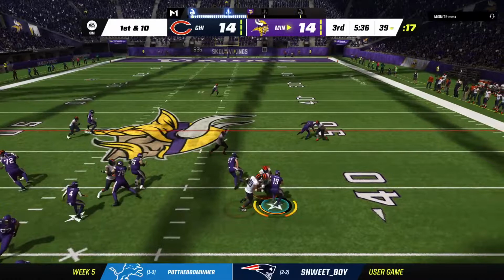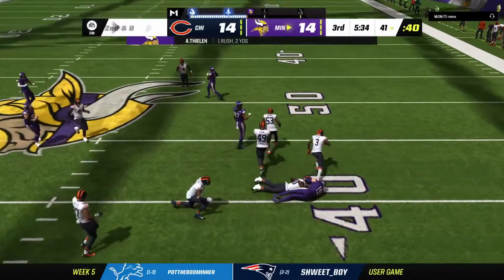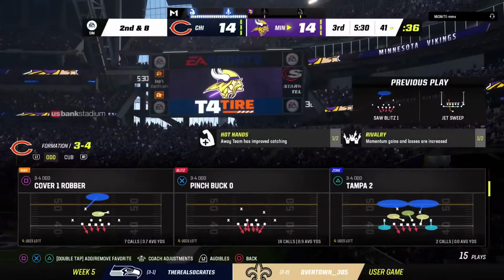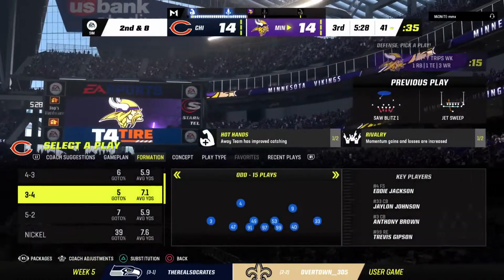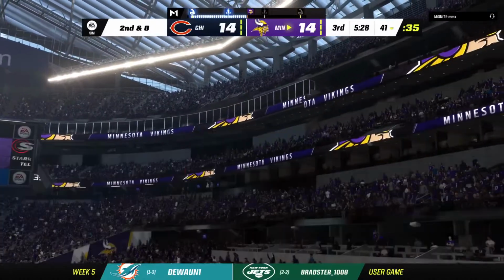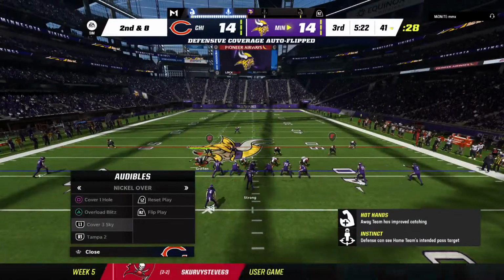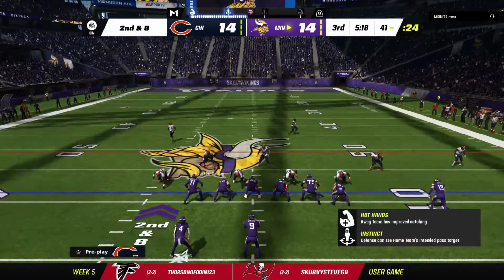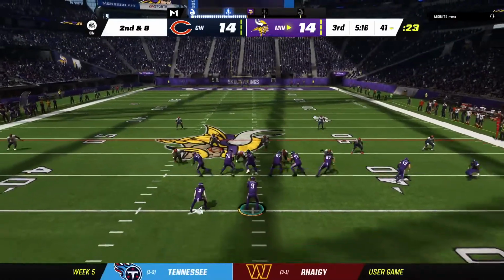Running the jet sweep. This is Thielen with it. And he'll take this up over the 40 to about the 41. 2 yards on the carry there. It'll be second down. Defensively, they had that one pretty well figured out. Yeah, and one of the things about this play, it can be even more effective when you run a lot of motion, and there's plenty of times you don't hand it off.